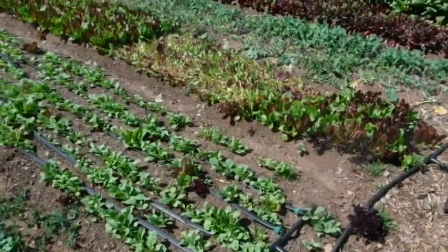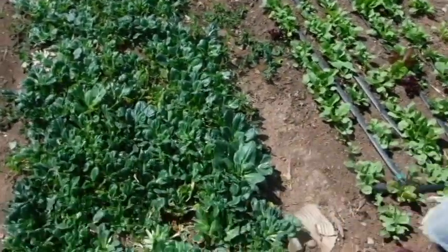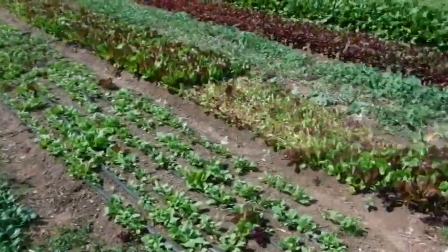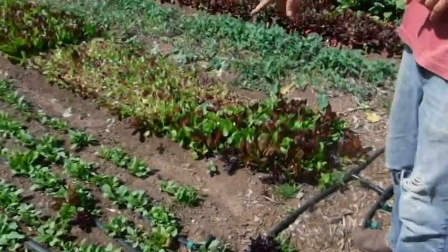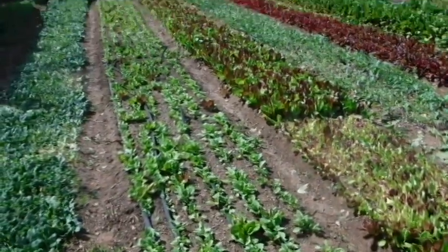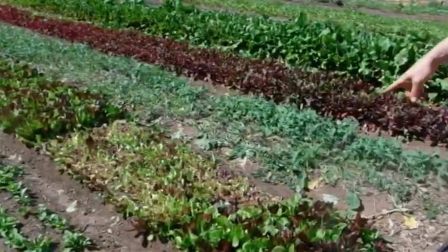Is it heat tolerant? Not so much. You can see it's bolting now. But it still tastes pretty decent when it starts bolting. It still tastes good. I've got radishes here. I do a lot of radishes because they're a quick crop and lots of people like them. This is a salad mix here.